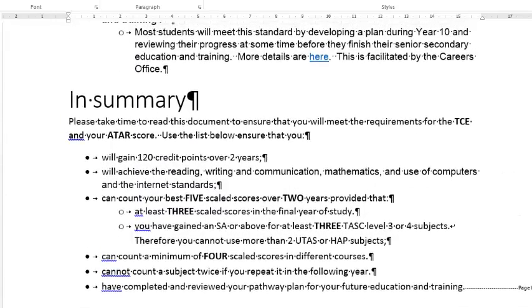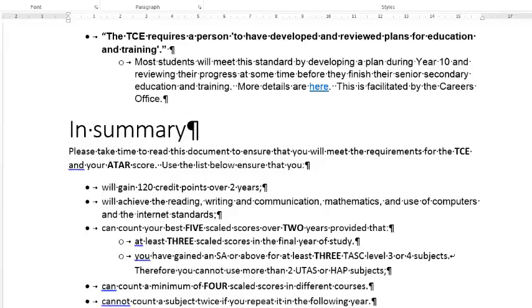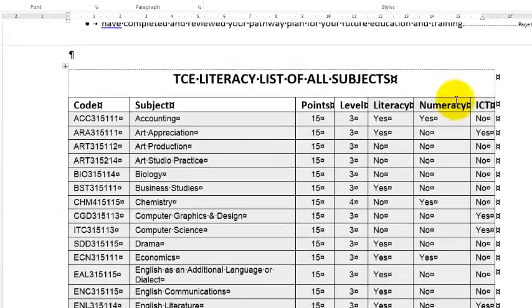Just by way of clarification, if you're going to count the ICT tick or the literacy tick or the numeracy tick, you must have passed that subject. You can't get a PA. You must have got an SA or better if you're going to count those ticks.